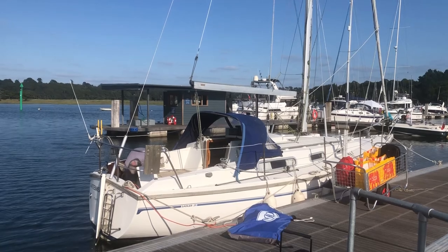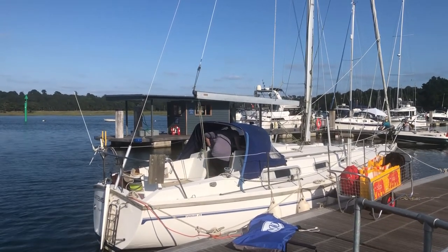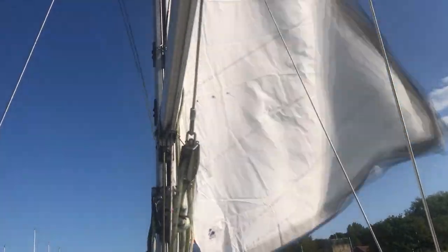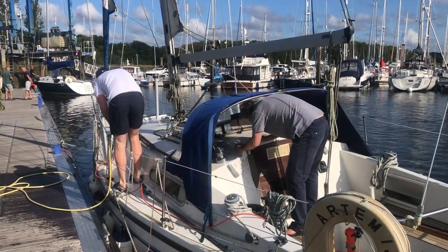You can see we've got our provisions there in the Sainsbury's bags, some big kit bags, and we've got a bit of work to do to get her ready. Need to put the mainsail on and possibly change the headsail. There's a couple on board, and the one we've just unfurled was rather small. So we're taking this afternoon and this evening to get the boat ready, and probably leaving tomorrow afternoon.